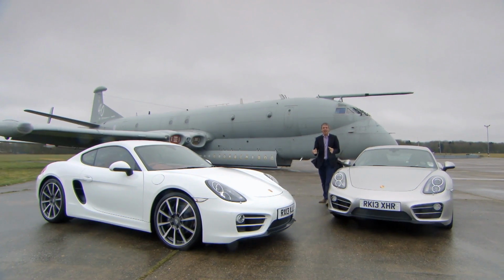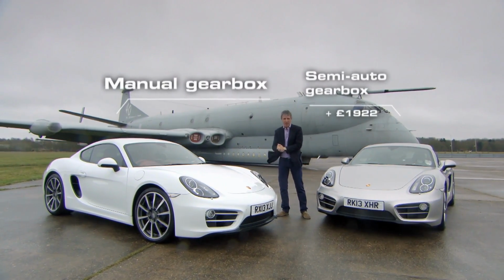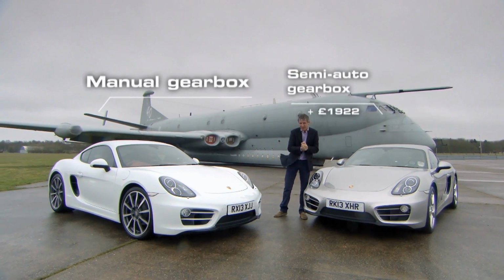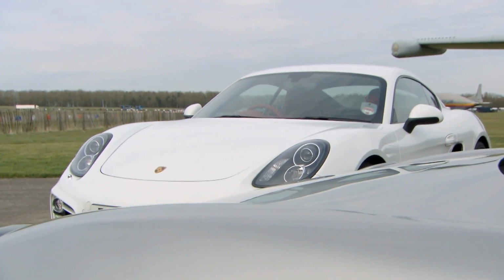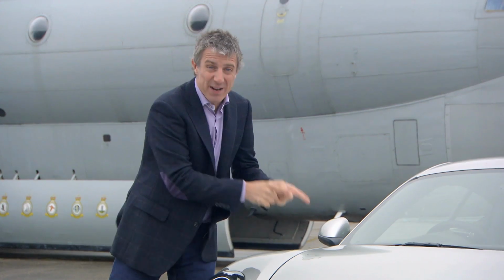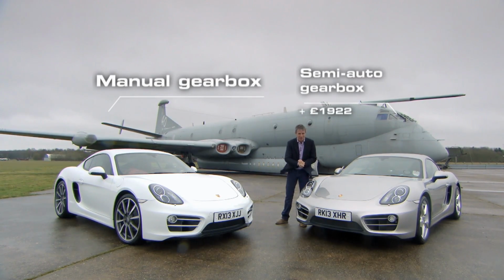These are mechanically identical apart from their transmissions. This has a manual gearbox, whereas this one has a double clutch semi-automatic style. Now, a few years ago, we would have gone for the manual because it's much more fun to drive, but these are getting better every day. So this could be the first car where people like us go for the semi-automatic version.